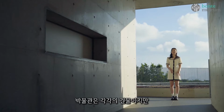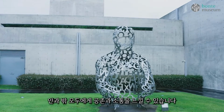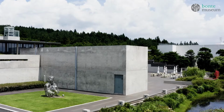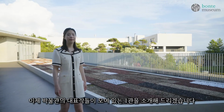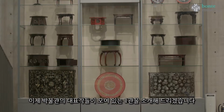Although the galleries are in distinct buildings, the sculptures lining the path connecting the buildings engender a sense of coexistence and unity both inside and outside of the museum. Today I'll be introducing to you a couple of artworks from Gallery 1, which houses many of the museum's most representative pieces.